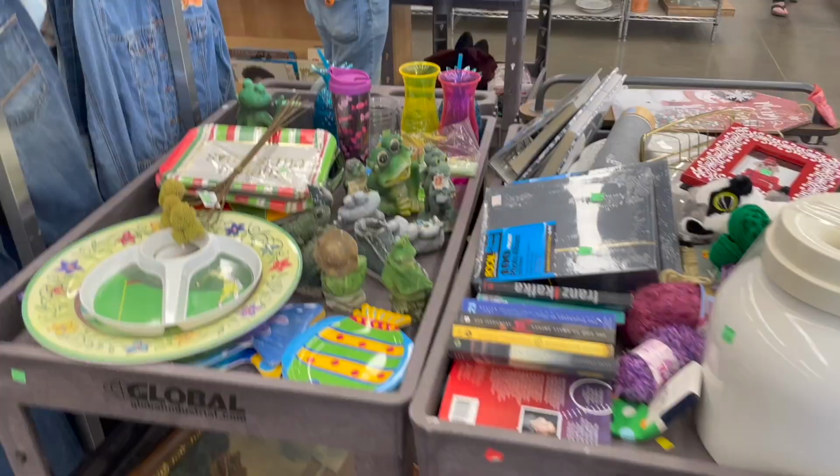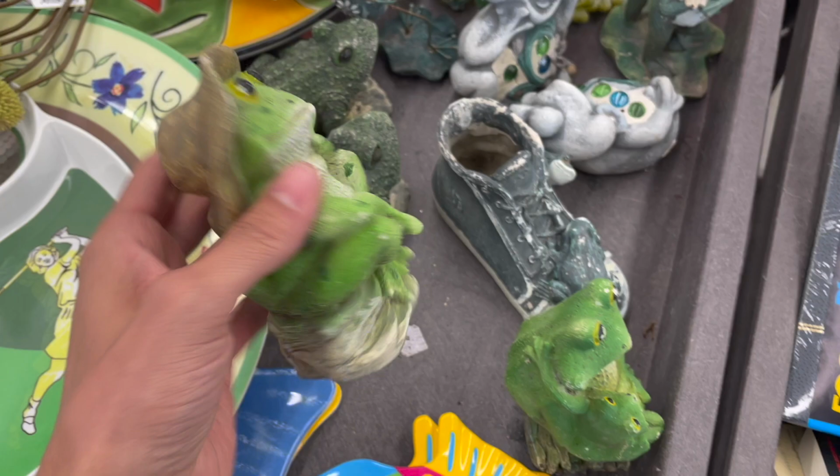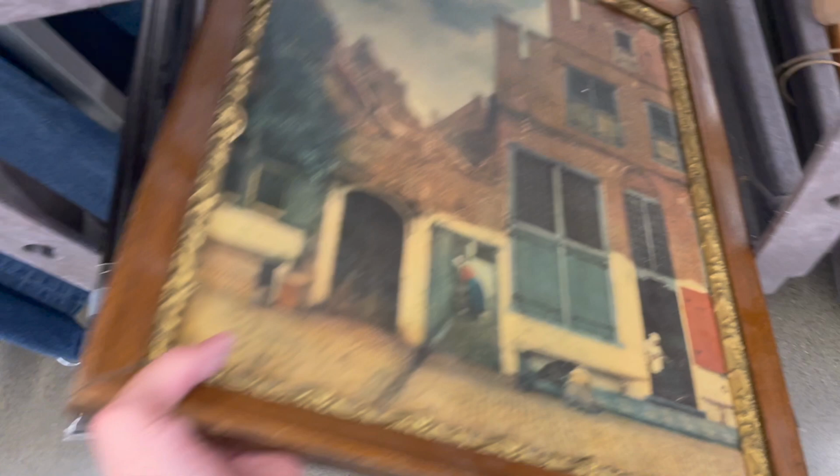Let's go over here. I have all these frogs. Those are for the garden. Ah, look at this one. Plastic plates there. What about this down here? It's a print. It's like Italy, maybe. Some heels. Okay.